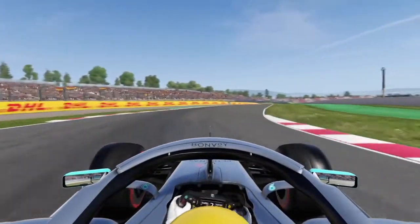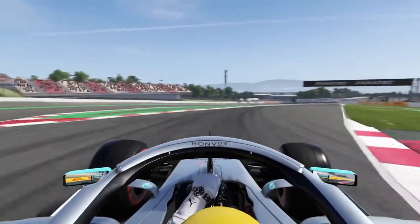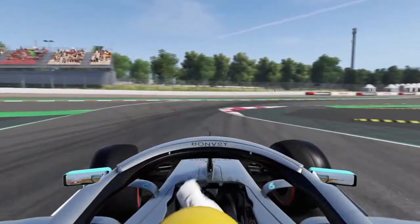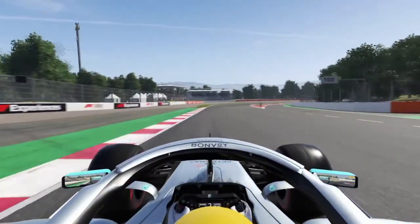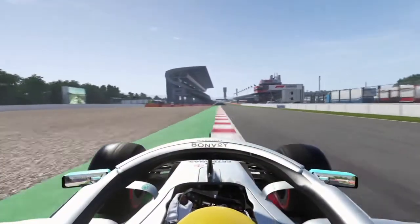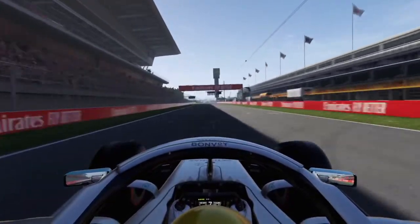Uphill, it wants to push you out wide, let it. Use the excess camber to drag you into turn 13 and then the chicane of 14 and 15. Ride the curbs, just clip, and then around the final corner, turn 16, open up the DRS, go to the line, and that is a lap of the Circuit de Barcelona, Catalunya.